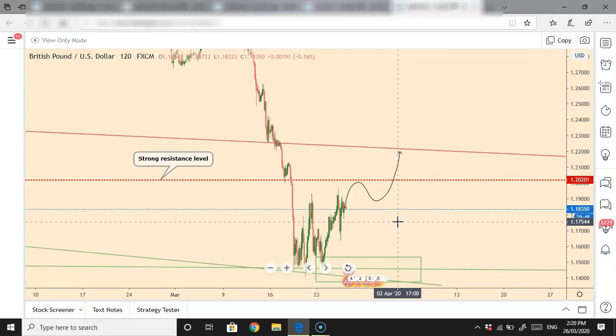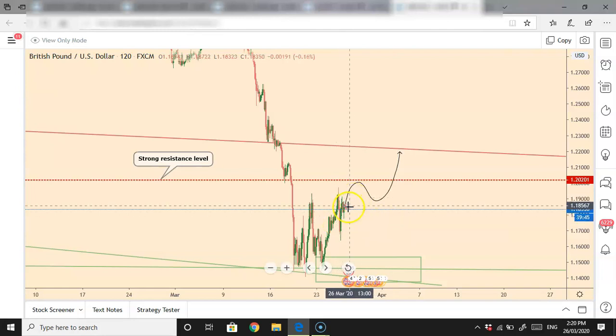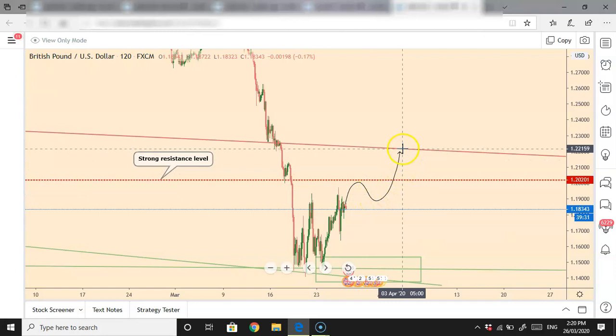But prominently, what we're looking at is price to move higher to 120. We'll see how it interacts with that area, because it has presented itself as a strong resistance level, and then we'll see if we can ride it out to 122 or so. So that is the trade idea on the pound against the US dollar.